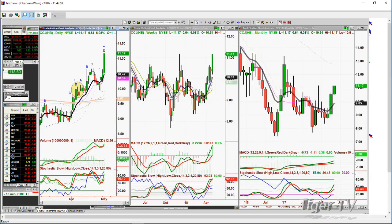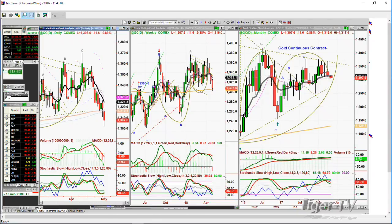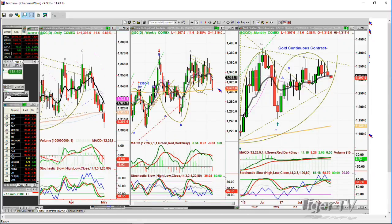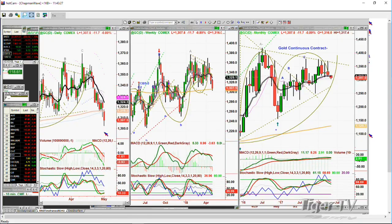Okay, so what am I missing here? I'm missing gold, down 11 at 1307. We've been talking about this for a while, the weekly chart at 1305, 1306, 1305, the 200-period exponential moving average. It's been my target. It is there now at 1307. It actually went lower intraday, down to 1302. And that monthly chart was looking really good. Then it was holding very well.